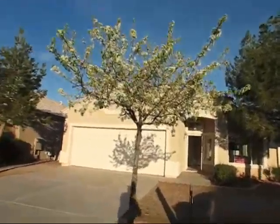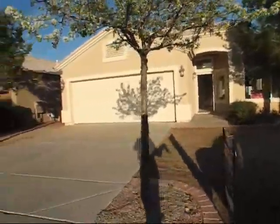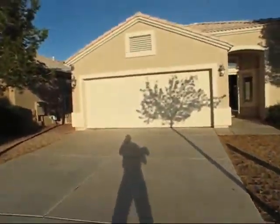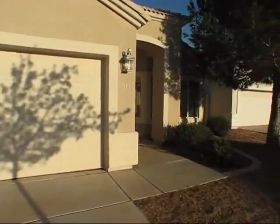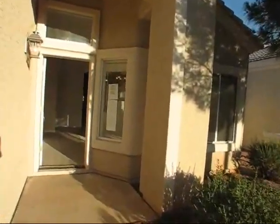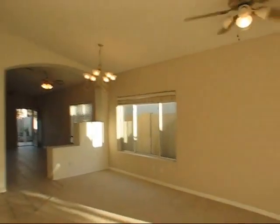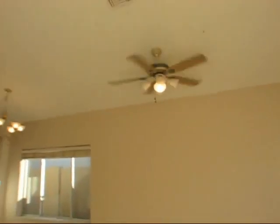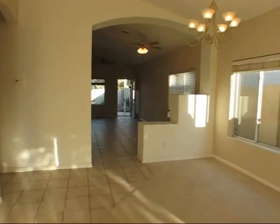All right, 311 South Rock Harbor, Gilbert, Arizona. It's late afternoon. Two-car garage, three-bedroom, two-bath, 1,953 square foot, built in 1999. There is no pool. Very nice entry, great room. Ceiling fans are in place, chandelier in place. This is bank-owned.